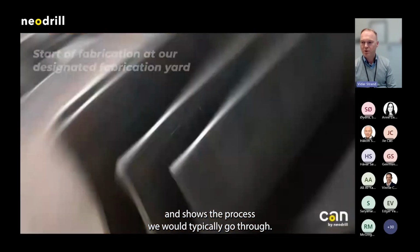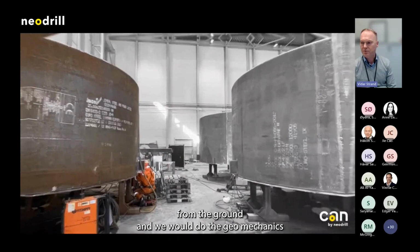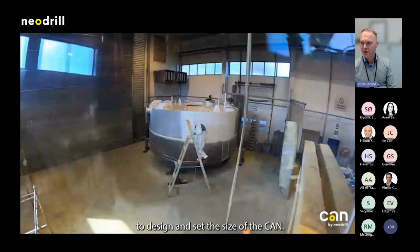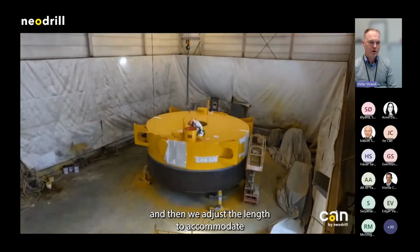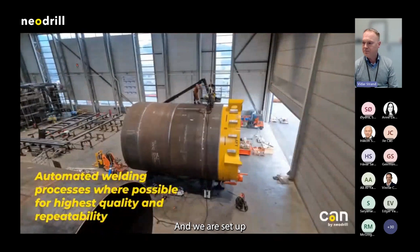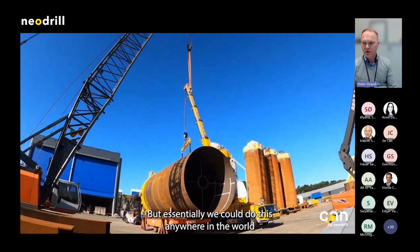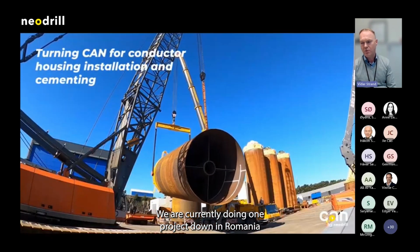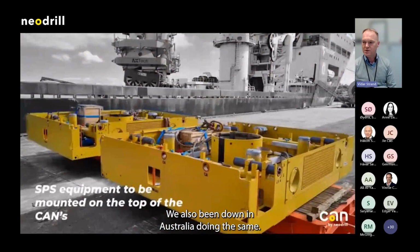The video shows the process we would typically go through. This was a development well where we would get the CPT data from the ground, and we would do the geomechanics to design and set the size of the CAN. These CANs are typically delivered as a standard with a 6 meter diameter, and then we adjust the length to accommodate the soil conditions that we are fed the data from. We are set up to do this manufacturing locally here in Stavanger, Norway, but essentially we could do this anywhere in the world where we can find qualified facilities. Currently we're doing one project in Romania for a later installation in the Black Sea as a reference. We've also been in Australia doing the same.